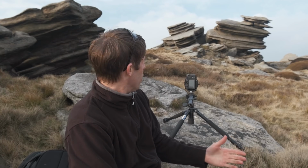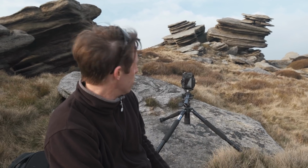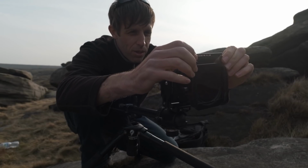It's not the best shot in the world, I have to say, but you know, I'm just trying to find something interesting to shoot until we're waiting for the sunset. So yeah, basically on the front of the camera there, I've got the polarizer just to try and bring out a bit more detail in the sky.